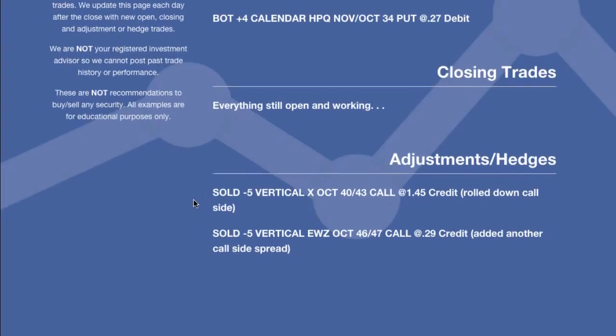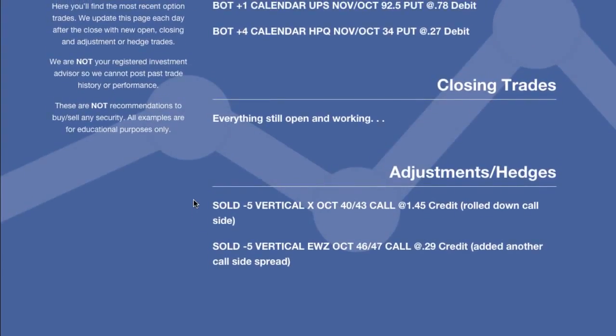All right, so the new trades that we entered into today are the verticals on X and EWZ. Now, both of these have very similar concepts, and I actually just went over this with our premium members on our weekly strategy call where we talk about the week in advance. We go over the entire portfolio, what trades we're looking at, and then we break out new trades and trades that we're currently in with adjustments.